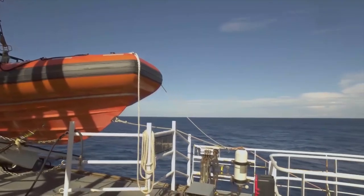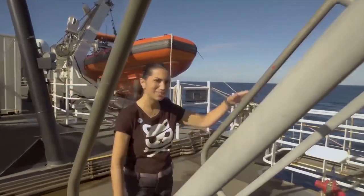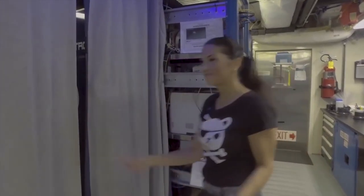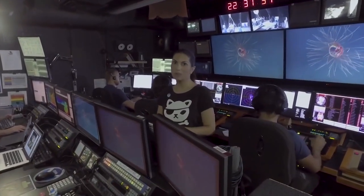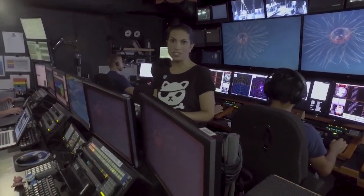Wow! Now that we know more about the special robot that explores the seafloor, let's find out more about the ship. Octocadets, let's do this. Now let's find out what we do with D2's video. Come along. This is the control room. A lot of things about D2 happen in here. Behind me you see the pilots. They steer D2 on the seafloor.